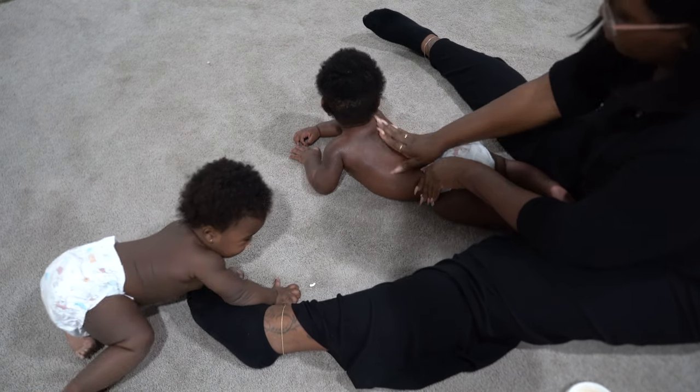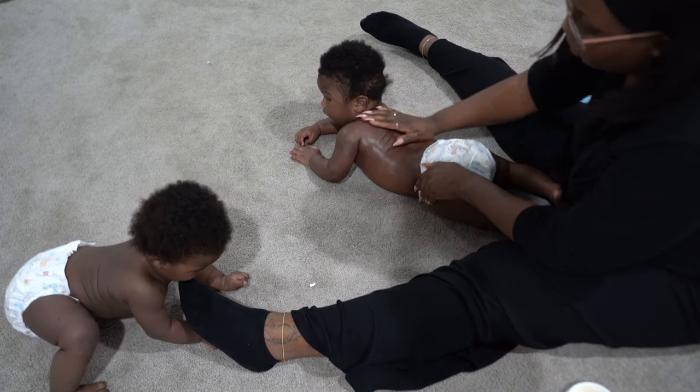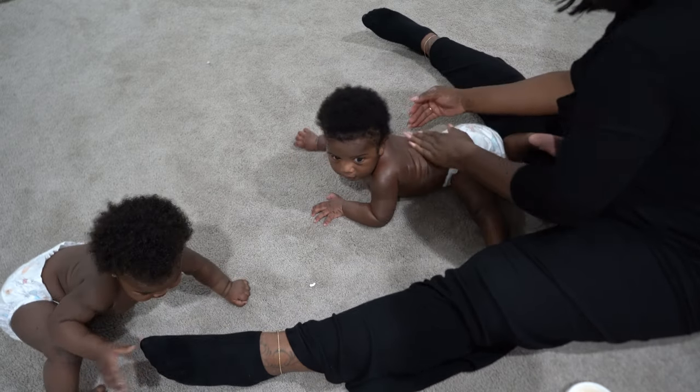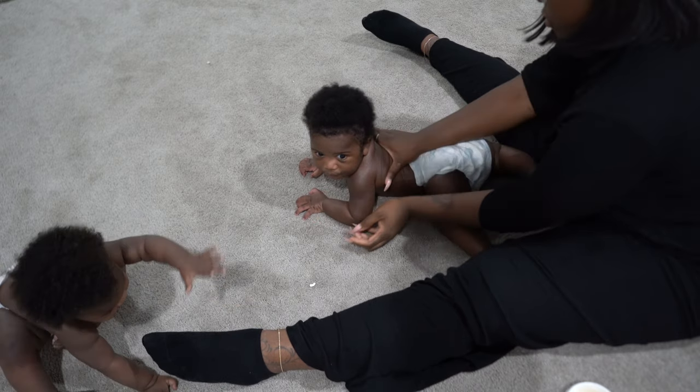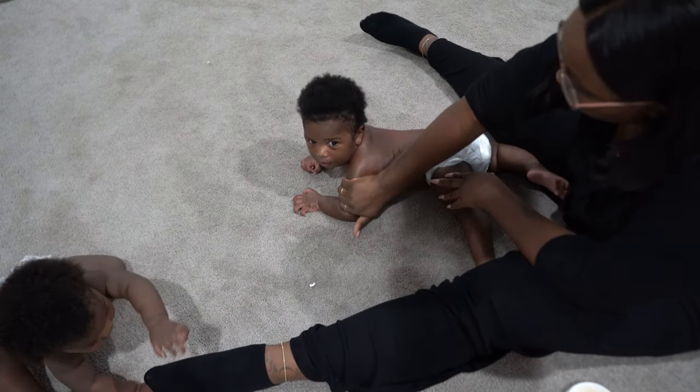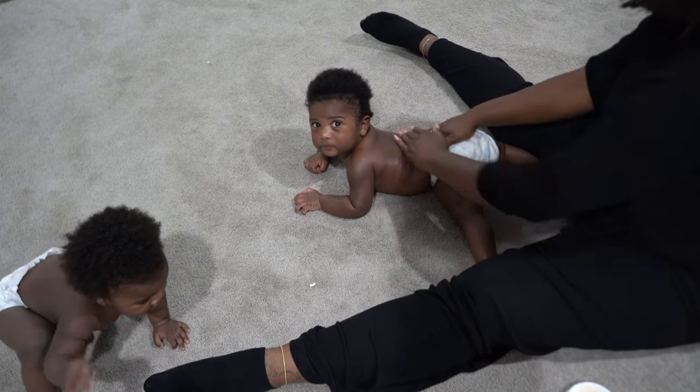And he stayed still for it. He seemed like he enjoyed it. I don't know. But Kehlani, I'm not saying she didn't enjoy it, but Kehlani is just so active. She was moving all over the place.